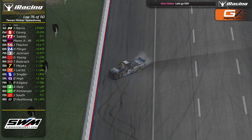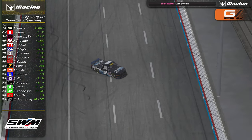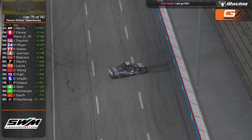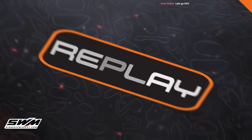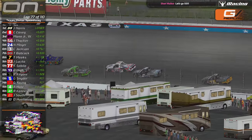Yep, ruined Garth Snyder's night. That's unfortunate. I mean, Snyder does have a fast repair, but if he gets wrecked again, then there's major damage on that too. See, I want to see how sideways. Oh my goodness! You see him grabbing. Holy cow! That thing was sideways, going straight.